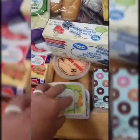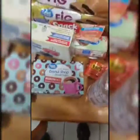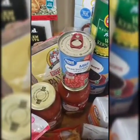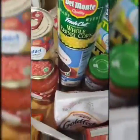I need to get those. Sorry about that. Here are the bagels I got. And I'm going to put the blueberry cream cheese spread on those. I got donut shop coffee, yogurt tubes, Jell-O, applesauce, 2 packs of fig bars, garden rotini for pasta salad. I got a bunch of ramen noodles, spaghetti sauce, the Walmart version of the Rotel, and some corn and black beans for a dip I'm going to make, pizza sauce.